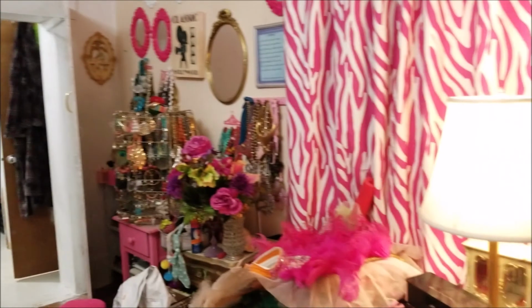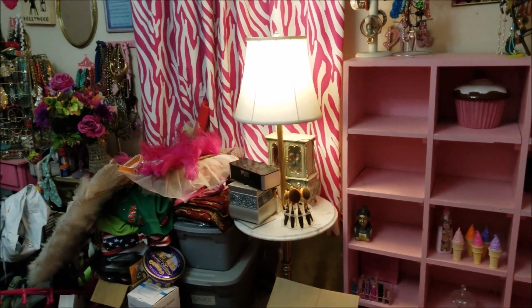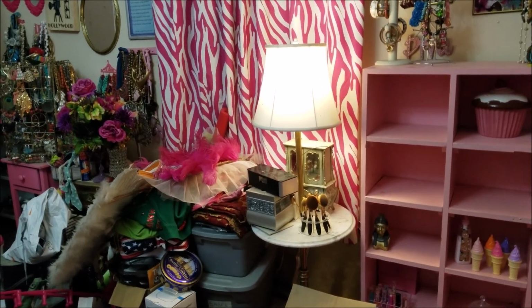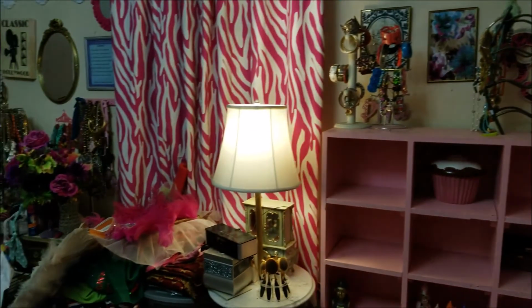So as you can see, this is a colossal undertaking. If I have any advice for anyone, it is to paint at least one room before you move into a new place and put everything in there, because taking everything back out and painting after you move your stuff in is such a nightmare.